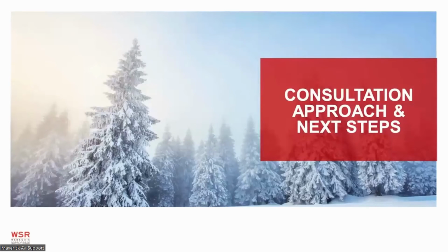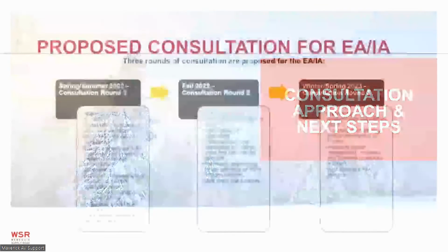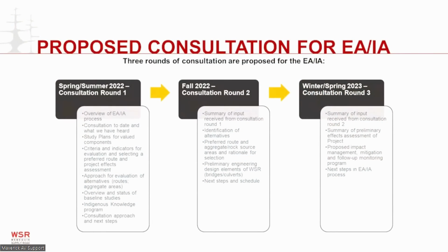Let's talk a little bit about consultation approach and next steps. We will be talking to communities in the next few months. We have 3 rounds of consultation planned as part of the environmental assessment phase of the project. This presentation is for round 1.